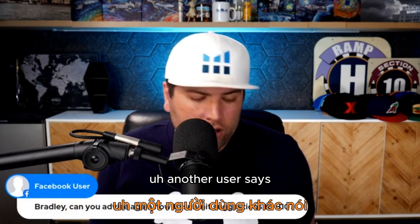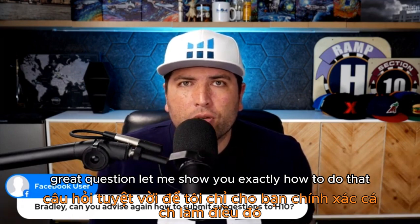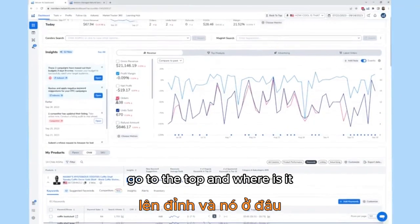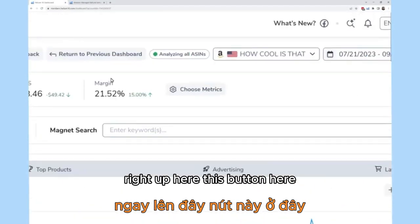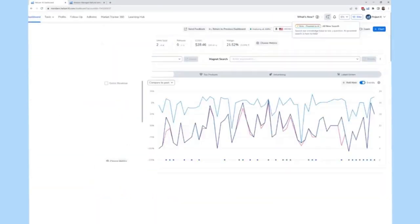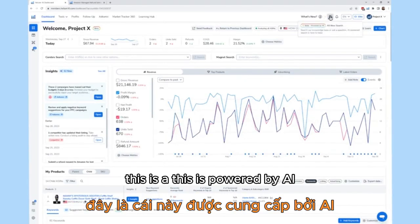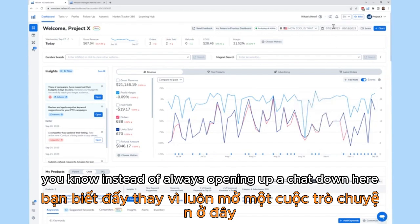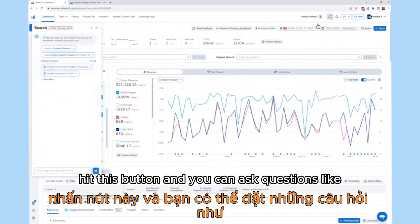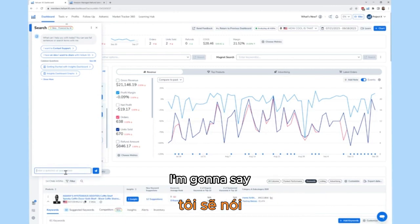Another user says, how can you submit suggestions to Helium 10? Great question. Let me show you exactly how to do that. There we go. All right, go to the top. And where is it? Oh yeah, right up here. This button here. First of all, guys, this is something that you might not have seen before. This is powered by AI. Instead of always opening up a chat down here, hit this button and you can ask questions. Watch this. I don't even know if this is going to work because this is brand new.